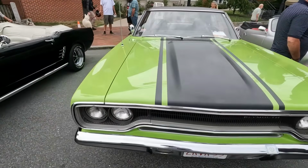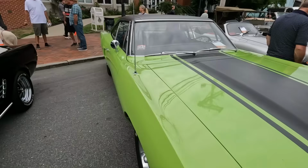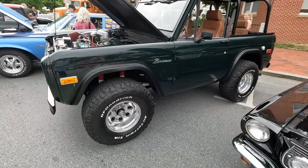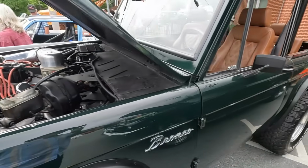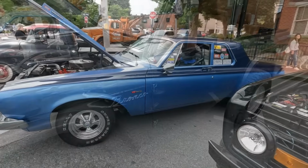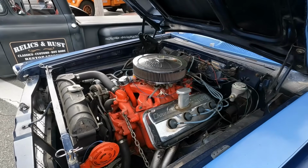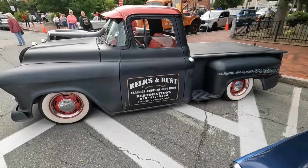Friend's father, who did all the body work, and then we got it from there to Pete. Nice Road Runner. It's been a 10-year trip. Nice Bronco. So there's another one, it's a 73. Beautiful job. Got a Hemi. Rest the relics.